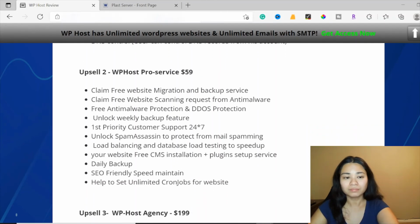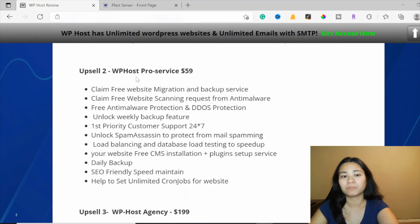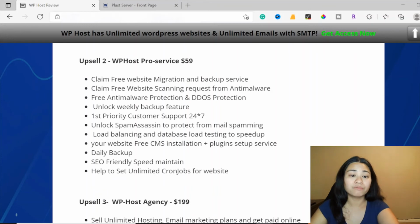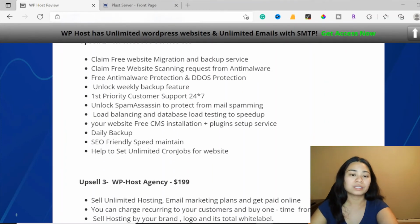Now, upgrade number two is the WP Host Pro service for $59. It comes with claim-free migration, website and backup service, and claim-free website scanning requests from anti-malware. It also comes with free anti-malware protection and DDoS protection. It's got the unlocked weekly backup feature, first priority customer support 24/7, and unlocked SpamAssassin to protect from mail spamming.